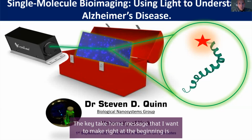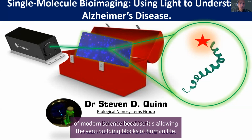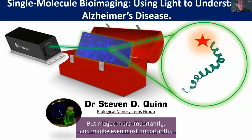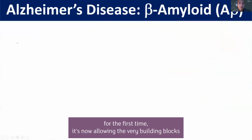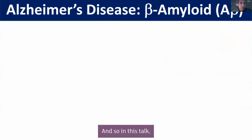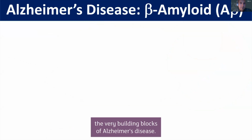Now, the key take-home message that I want to make right at the beginning is that the field of single-molecule bioimaging is genuinely at the forefront of modern science because it's allowing the very building blocks of human life, so DNA and RNA and proteins, to be viewed and imaged and analysed. But maybe even most importantly, for the first time, it's now allowing the very building blocks of disease to be uncovered with transformative levels of detail. And so in this talk, I want to showcase how we use single molecule bioimaging approaches to uncover the very building blocks of Alzheimer's disease.